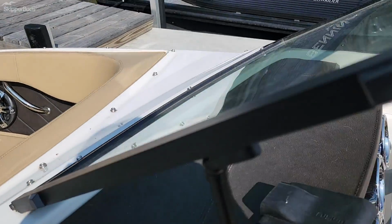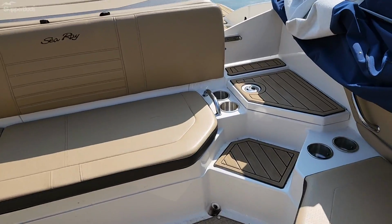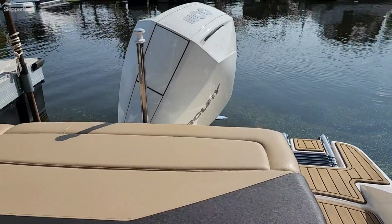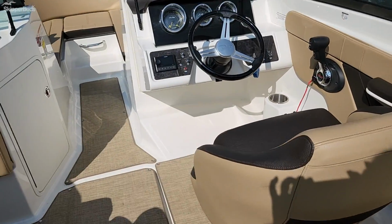Stainless grab handles. Walk-through windshield. Nice deep 4-step stainless ladder. Also comes with a trailer.